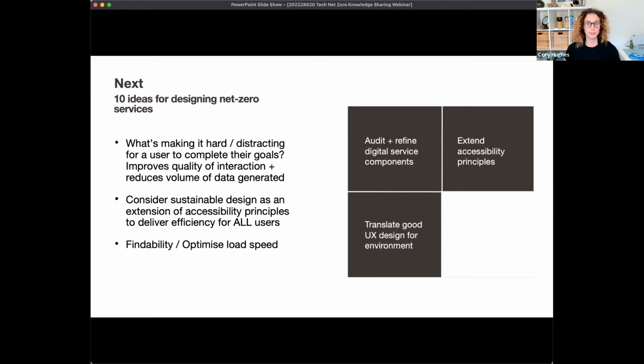Again, optimizing load speed. Could we think about reducing the amount of JavaScript, for those of you who are techie in the room? Could we think about optimizing images? Again, there are tools out there and techniques that can help us to do that quite effectively and efficiently. So thinking about how good UX can also meet the sustainability goals of an organization.